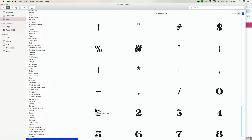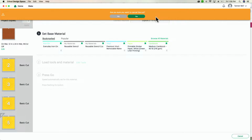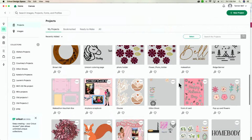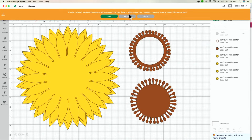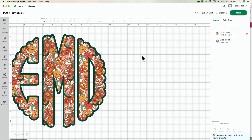That's it. So once you have done that, we're going to go back to Cricut Design Space. We're going to cancel this cut, cancel. We are going to go to My Stuff, and we are going to find our project. I had to think there for a minute. We're going to replace this. Okay, so now we have our project pulled up.